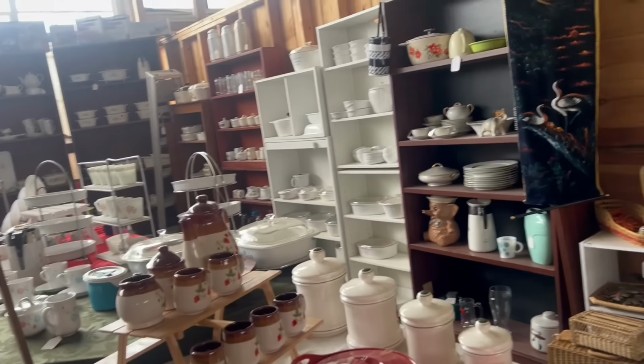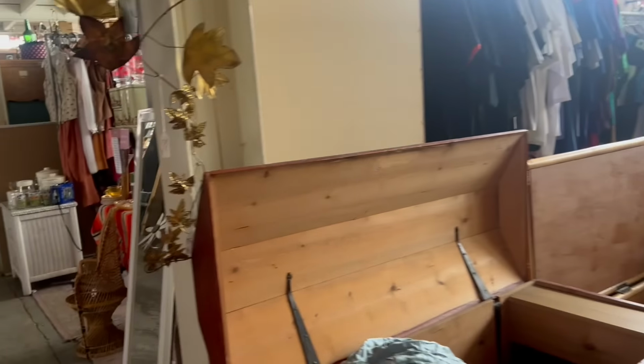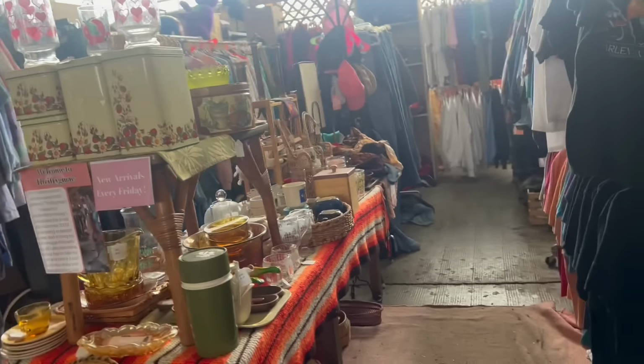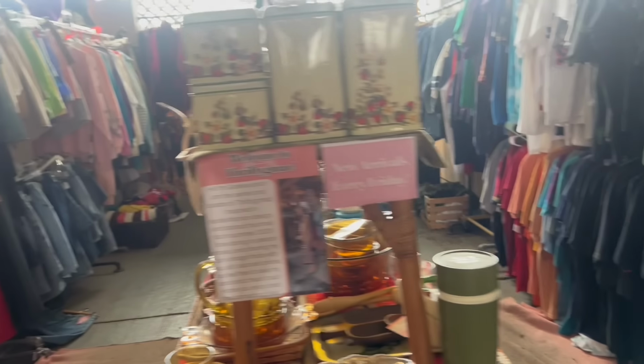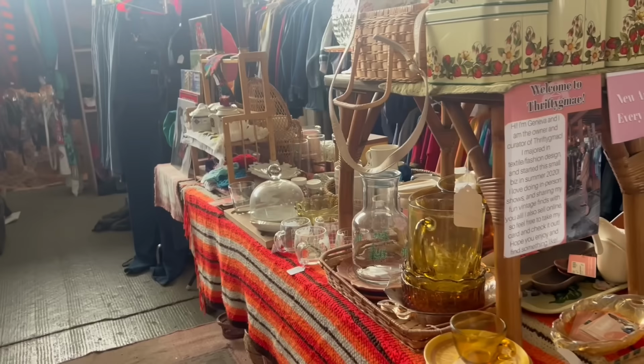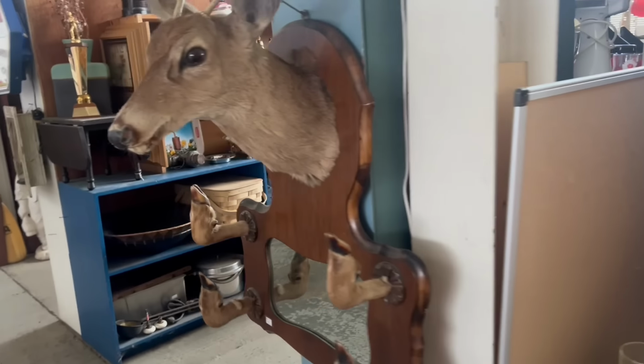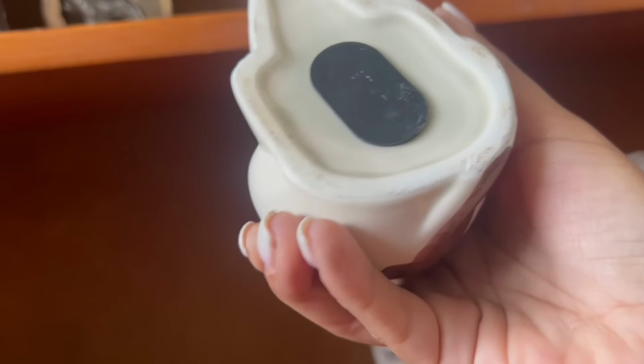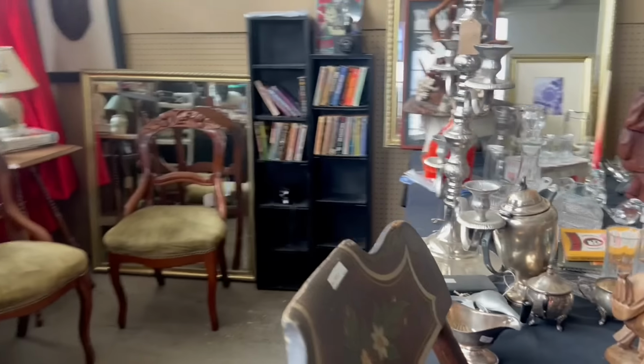I came here not too long ago with Dagny. That was a fun day. Looks like they've switched some things around since. A lot of clothing, which I need to stay away from at the moment. Hello there. Little cat bank. $5. I'll take that for $5. That looks interesting. Whatever's happening over here.